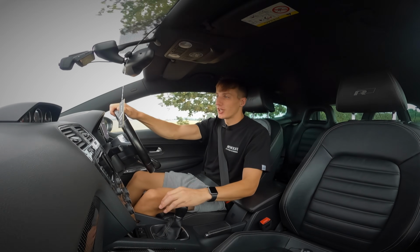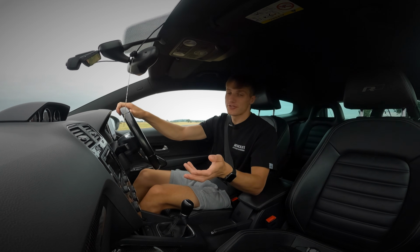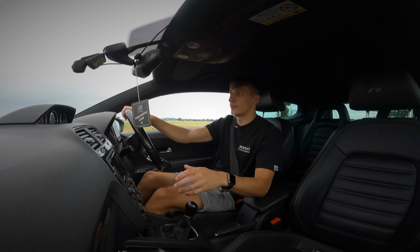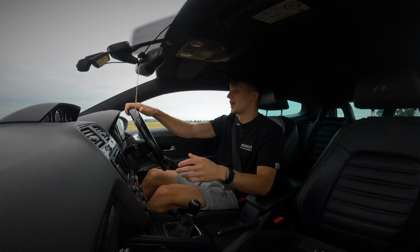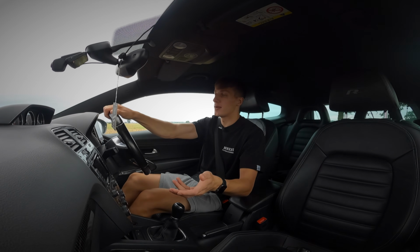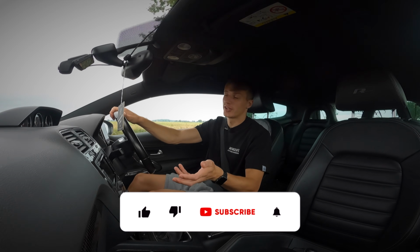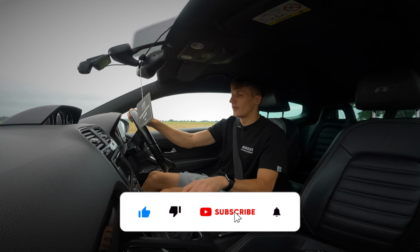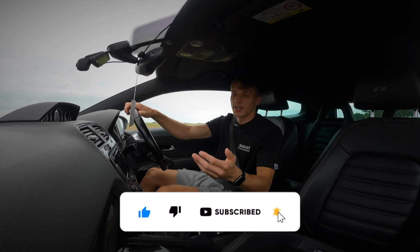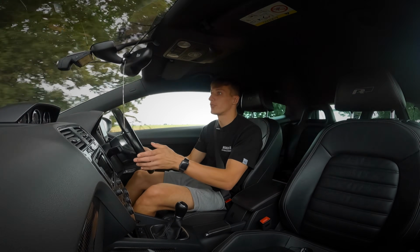I haven't really done much more than that, to be fair. It's not a modification, but I put Michelin PS4 tyres all the way around, and that is probably about it. But in my opinion, it's just OEM plus. There's not a lot of things that you would like to do to this car because it doesn't really need it. Now, sitting inside this car, you've got a really low roof line, which gives you proper sports car vibes.